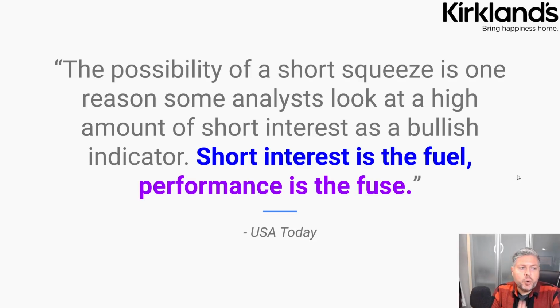I want to leave you with this quote: "The possibility of a short squeeze is one reason some analysts look at a high amount of short interest as a bullish indicator. Short interest is the fuel, performance is the fuse."